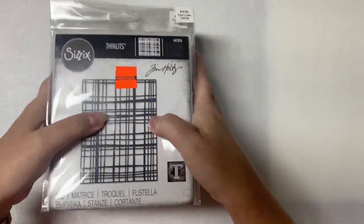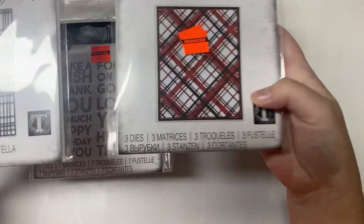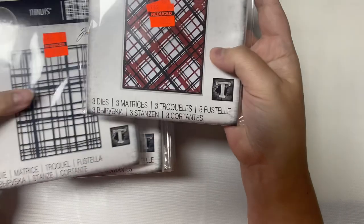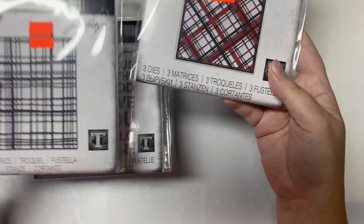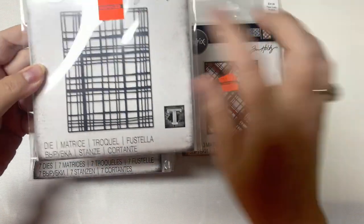And then for my last stack, I'll tell you, this is probably what I was most excited about because I have been looking at both of these. Okay, look at this. $34.99 I got for $3.49. These are three dies that you can layer up with different colors to make this really cool plaid pattern. This is one die, but it will make an awesome background.